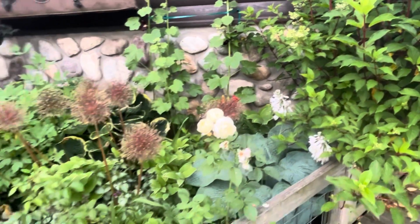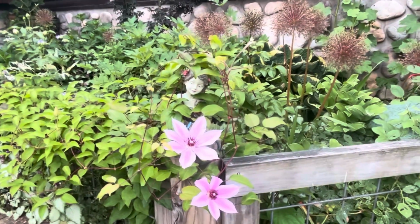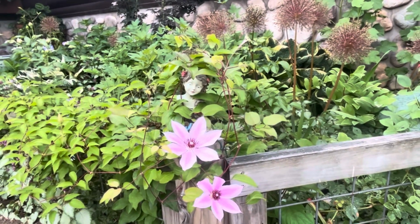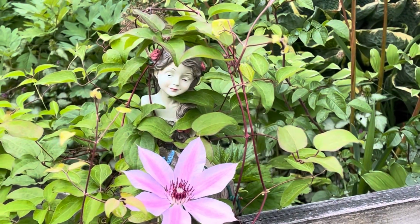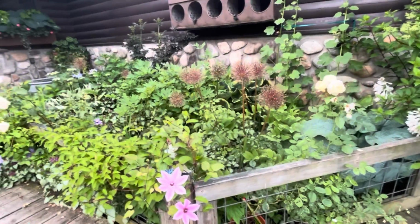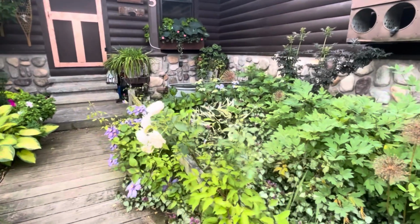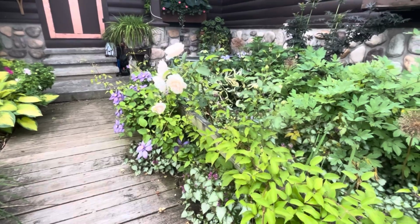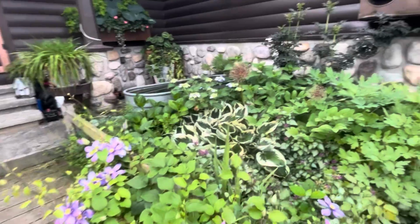More roses. Oh, and here's the little bloom by the fairy that I wanted to bloom right in front of her. Can you see her in there? She's actually kind of getting buried by the clematis. All right. The lamium that's coming out on the sidewalk is starting to die off a little bit, so I don't know if it's just waiting on a new flush.